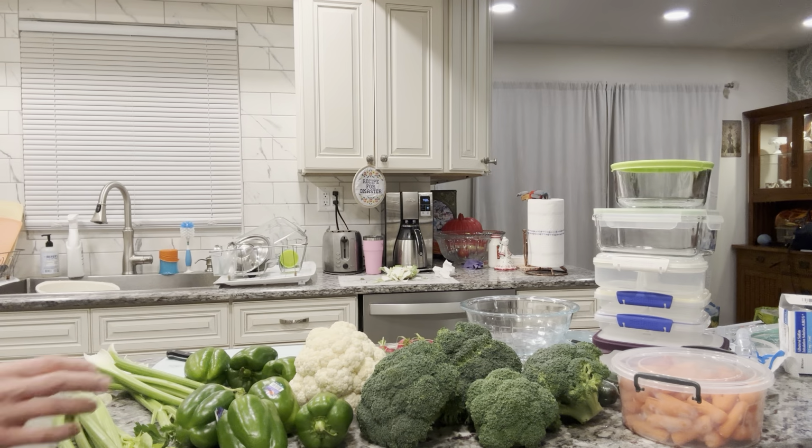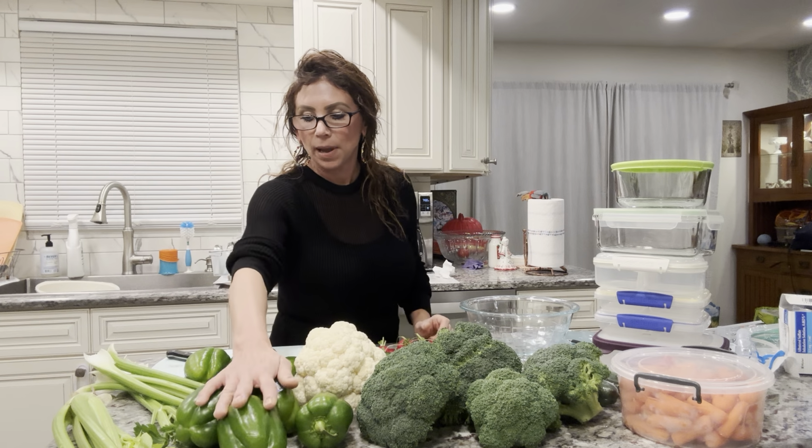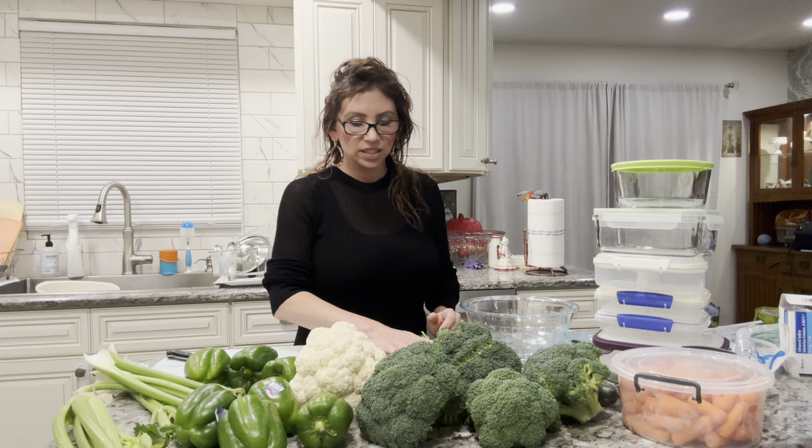Because veggies help you maintain your figure, they help you go to the bathroom, they have tons of fiber, vitamins and minerals. This is all very helpful. They're great for the skin, for hydration, everything. So let's get into it, okay? Here are the veggies I chose today to show you how to prep. We're gonna do carrots, broccoli, cauliflower, peppers, celery, cucumbers, radishes. That is my selection of what I chose.